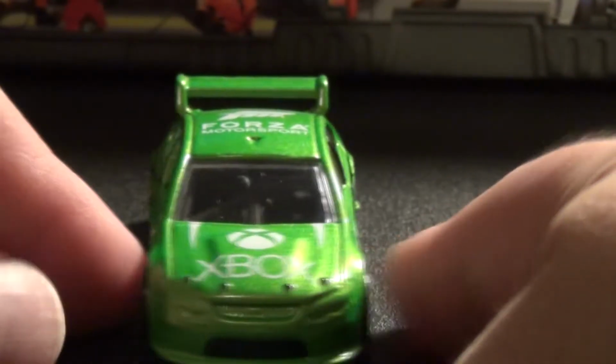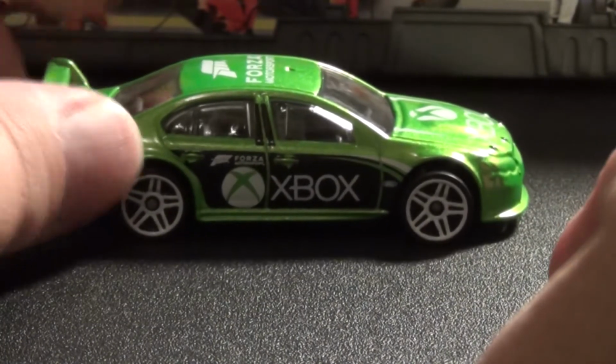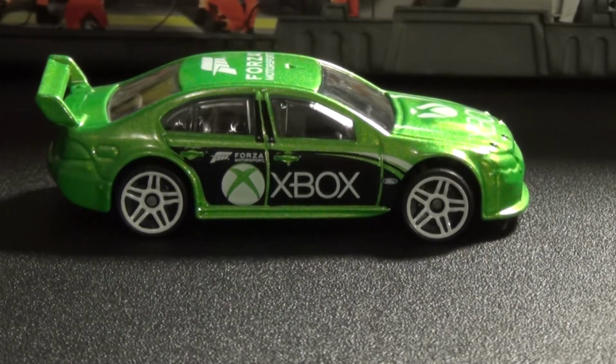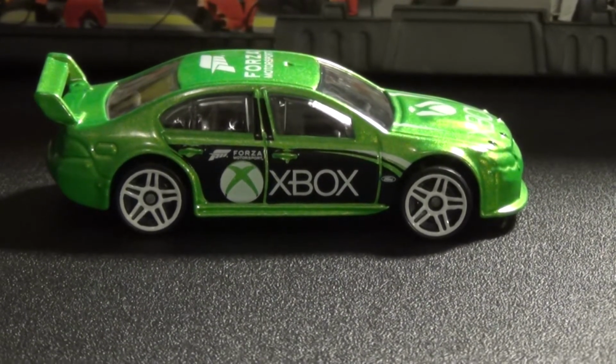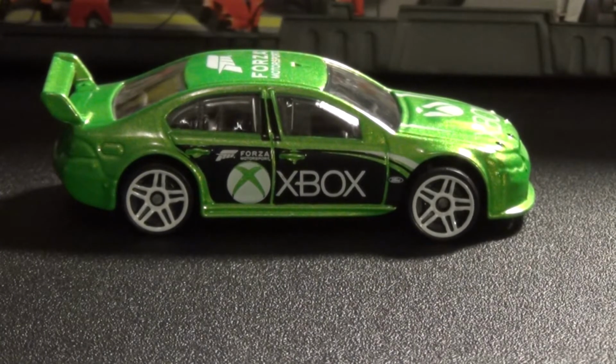Like I said, this is an Australian car. They have Falcons in Australia. Go to the Ford website. There is some for Australia. There are some cool-looking cars down there. And I wish I had a Falcon, because that's a nice-looking car.